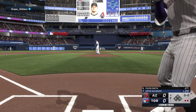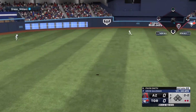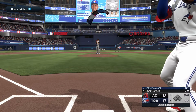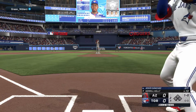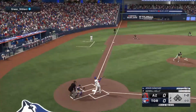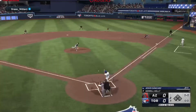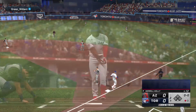Now it's going to be Pavin Smith. In the air to left center. Varsho on the move. And that is that. Back here at Rogers Center. Now it's the Toronto designated hitter, Jesus Sanchez. And that one is downstairs. Ball one. Foul ball there. The 1-1. Right side. Marte throws to first. That's one out, the bottom of the second.